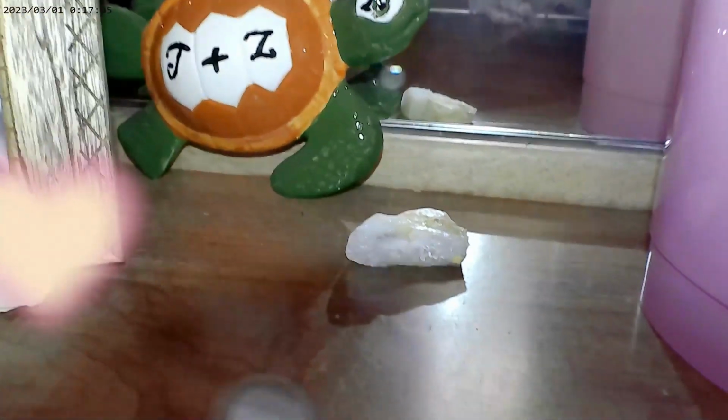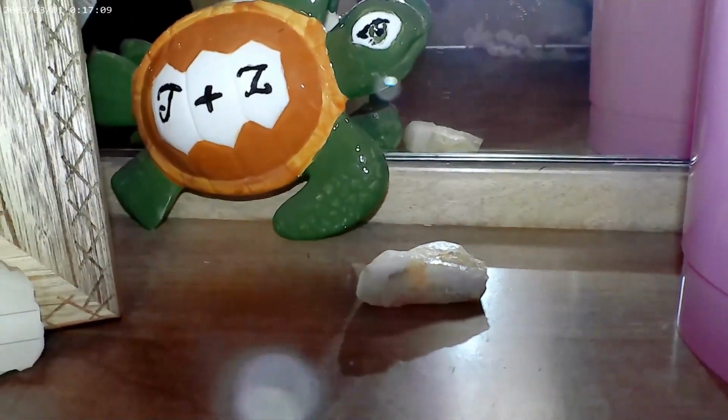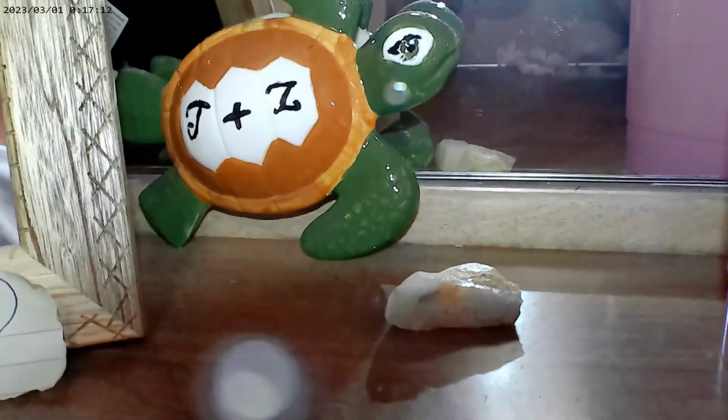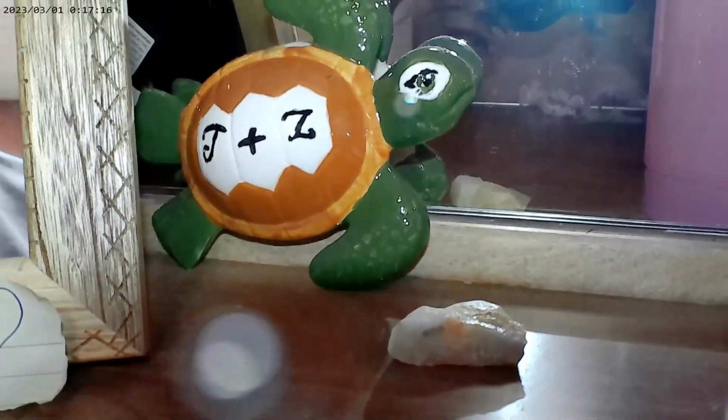Okay, so here we have this crystal that my boyfriend got me when he went on a trip. I think he was at the beach and he found it and he said, I think she would like this. And so he got it for me, which is nice.